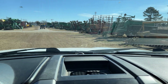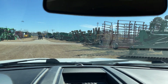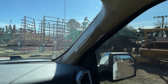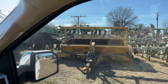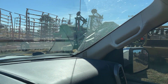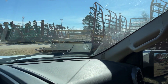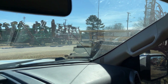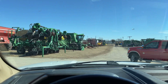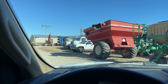Got the Reynolds pan, Great Plains drill. That's probably a 16 yard Reynolds pan right there. 24 foot Great Plains drill, McFarland Hera. Another 16 yard Reynolds. I'm going to make a quick circle around here to where y'all can see, because it's kind of laid out odd. We had so much stuff that came in on us.